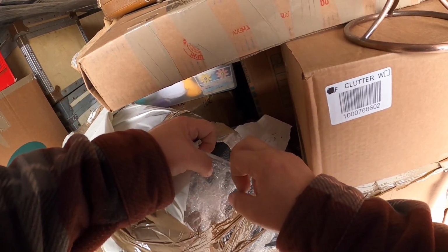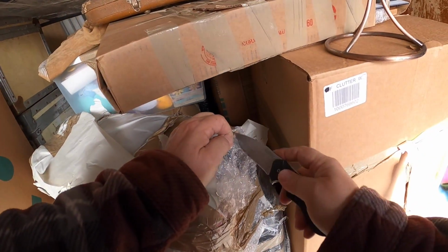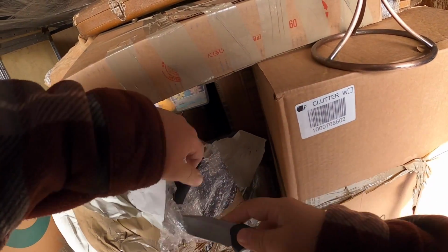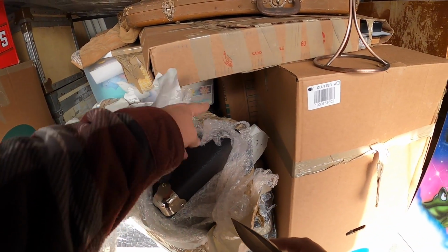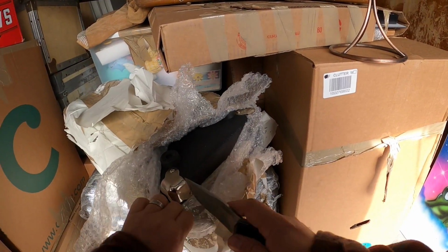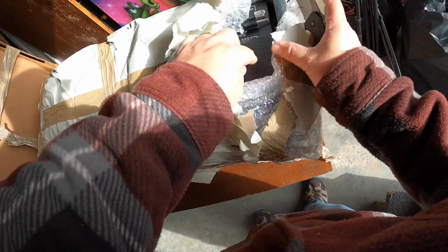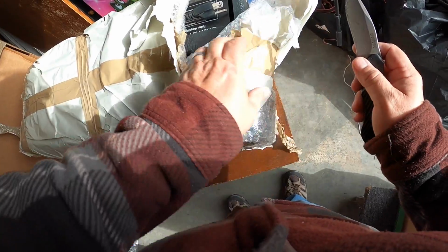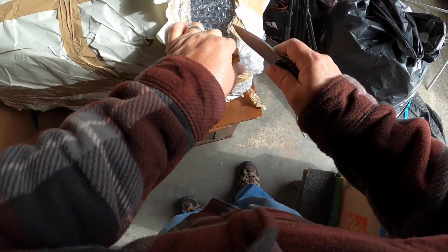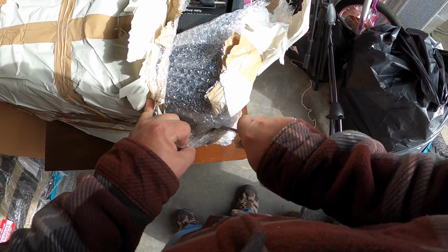This looks like a trunk. Or, no, maybe a music thing. Let's see. What is this? See the metal corners here? And here's the feet. Rubber feet here. Carbon amplifier. Heck yeah. Oh, tube amplifier. This is great news, guys. This is great news right here.